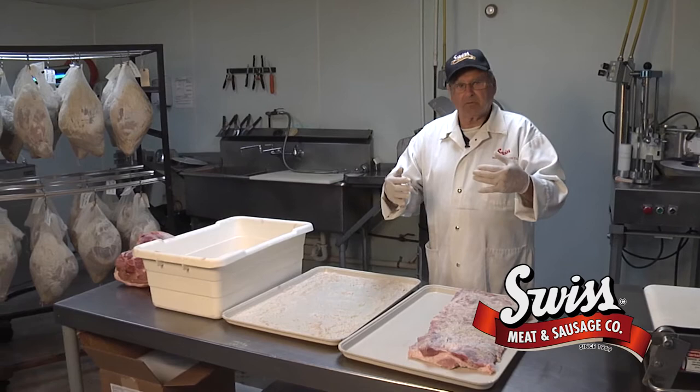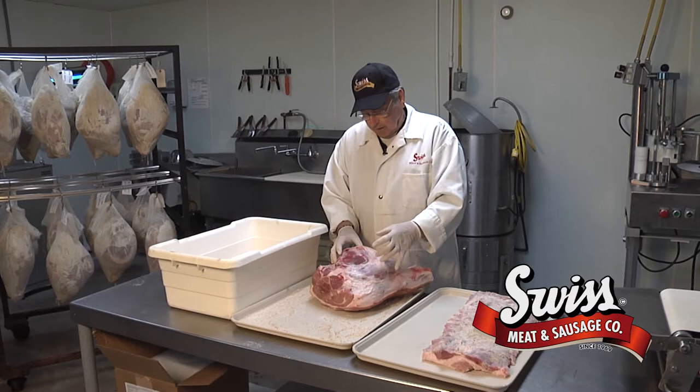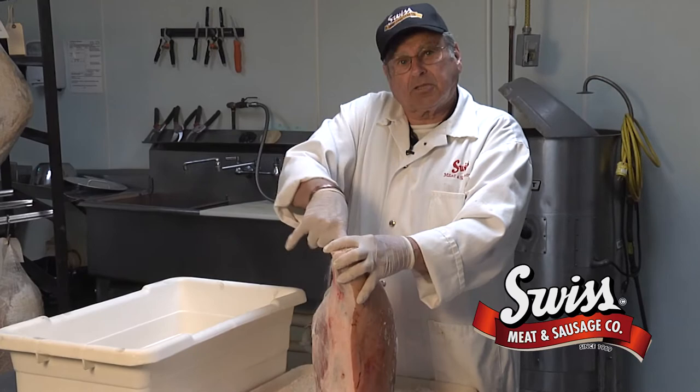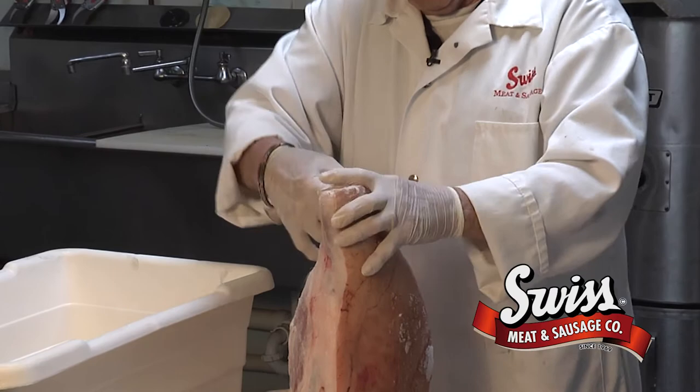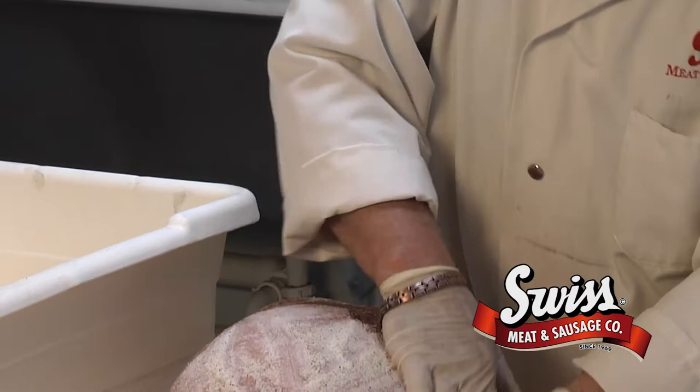Now, the ham, the same way, only it's a little different. You got a larger muscle, larger piece of meat, so you really got to put more into it, and especially in the joints. Now here you really have to cram it in there because that has to draw all the way into the bone, around the bone into the shank where the joint is. And that joint is where the meat will get spoiled if it's going to get spoiled. And here again, you want to rub it all over.